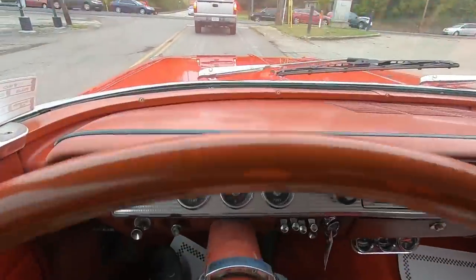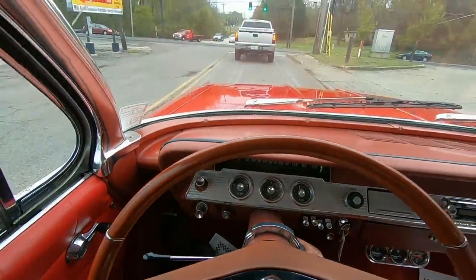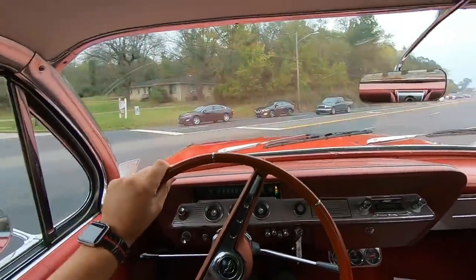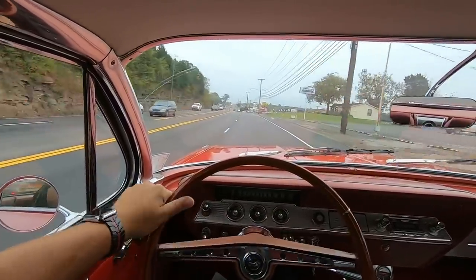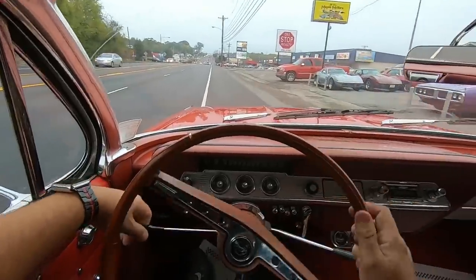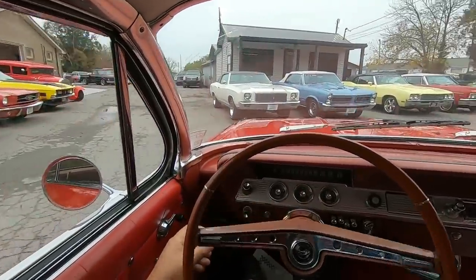You hear that buzz? It's just right there. It's in the column. Sitting here trying to play with this turn signal switch. There's like a sweet spot that cuts it off. It's like right there. No, right there.